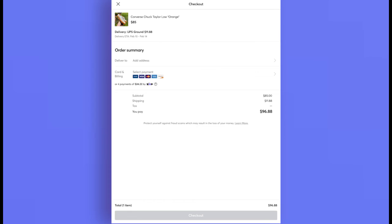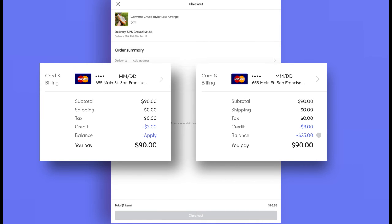So Mercari accepts all major credit cards, PayPal, and Apple Pay. You can also pay for all or part of your purchase with Mercari Credit or by using your Mercari balance. So if you've sold something before, it'll be added to your Mercari balance. You can use some of that balance toward any items that you purchase.